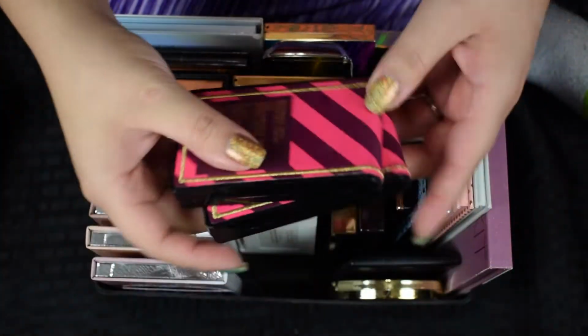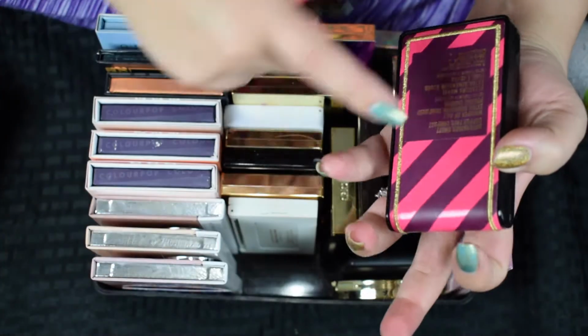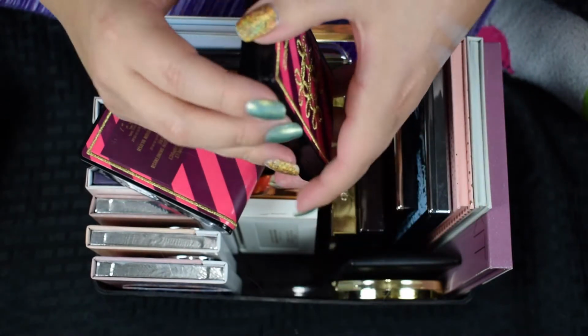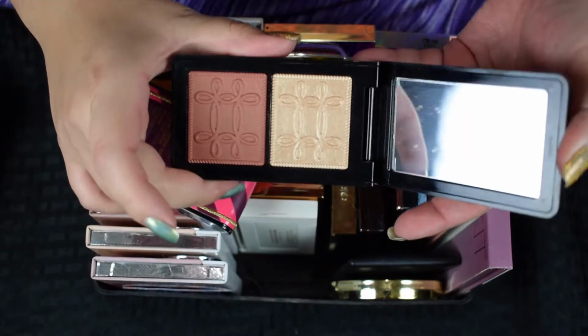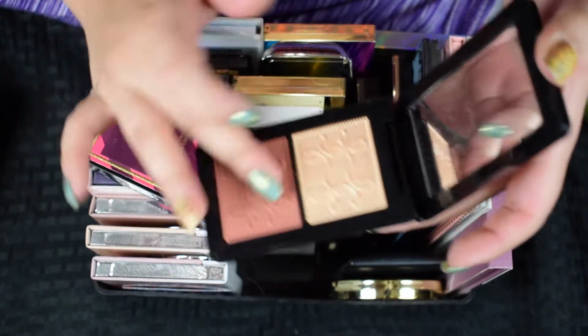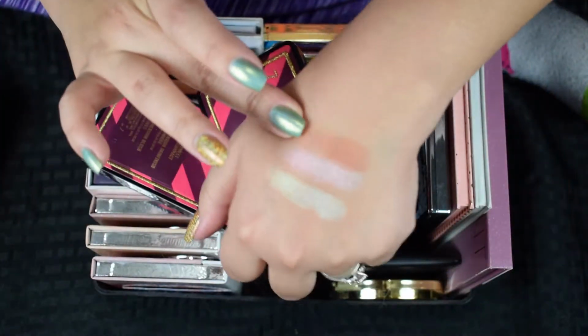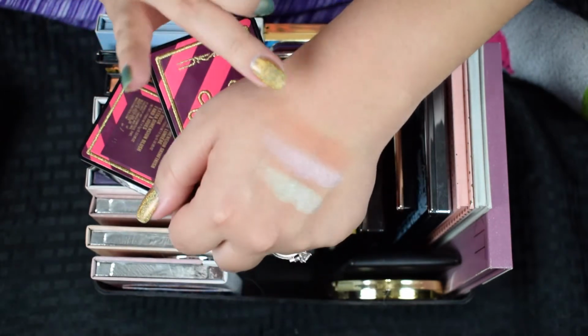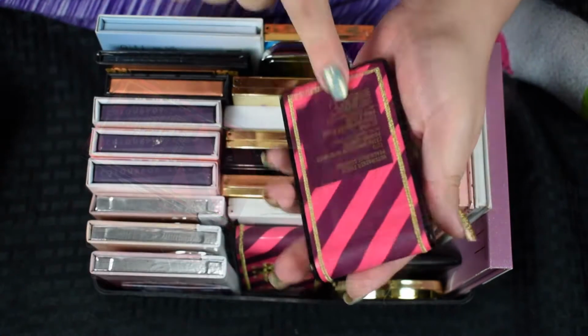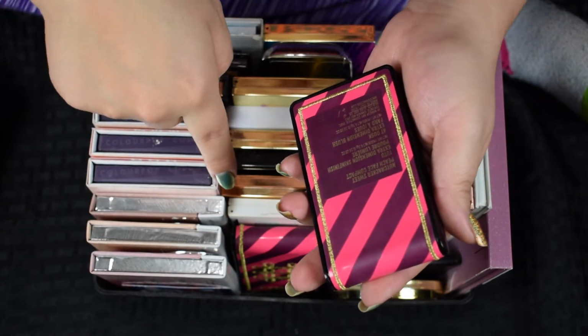I have 2 here from MAC. These were part of the Nutcracker collection. I have the Nutcracker Sweet Copper Face Compact. This is the one with Whisper of Guilt in it, but then I also really liked this blush in here. I think it was a very pretty blush, a very unique tone. I don't have a blush quite like this in my collection, and of course I wanted Whisper of Guilt. This one I actually prefer better to the Sweet Copper one.